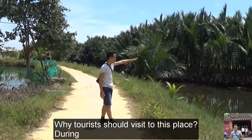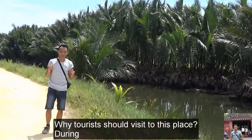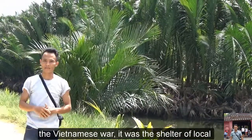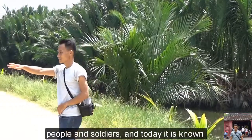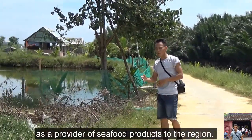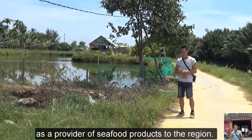Why should tourists visit this place? During the Vietnam War, it was the center of the local people and the soldiers. In the 30s, it now provides seafood products to the region.